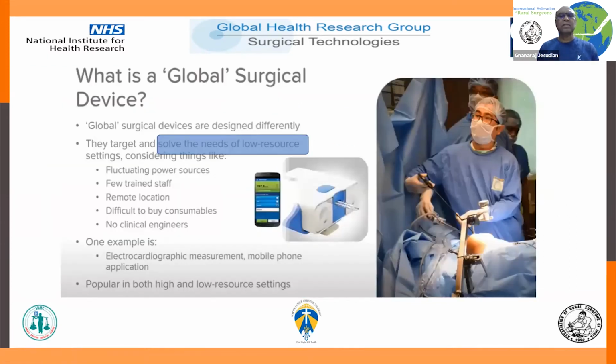And this is one of the slides which is probably not there in the original lecture. This is because what we need is a global surgical device, which means that the device that we have should solve the needs of the people in low resource poor settings. Because here the people will have fluctuating power sources, there will be few trained staff, locations will be remote. So whenever we devise anything for these settings, it needs to be adaptable to all these conditions.